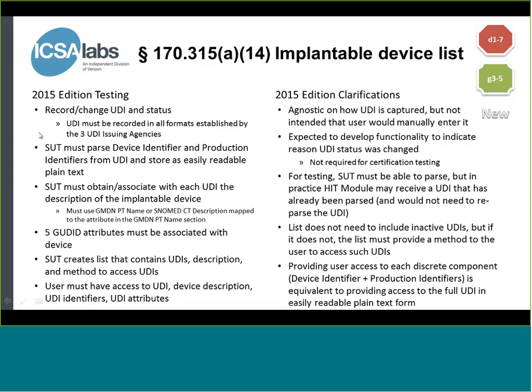It has two parts for those who aren't familiar with it. You have the device identifier, which identifies the labeler and the specific version or model of the device. And then there's also the production identifier. The production identifier includes the lot or batch number. It would include things like the serial number, expiration date, the manufacturer date, as well as a distinct identification code for a human cell, tissue, or cellular and tissue-based product. So the production identifier has a lot of info in it.